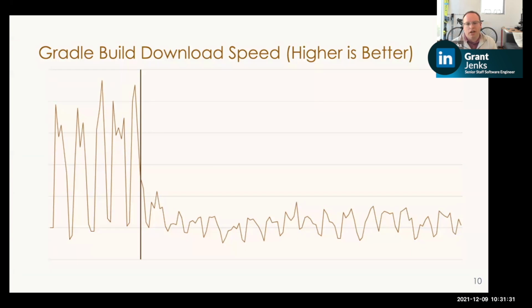We use Gradle for a lot of our builds. We're using Ember a lot in our web builds. We're using Bazel for some of our builds. And so we kind of have a heterogeneous environment in some ways, where we make investments in different platforms to do what's best for those teams, to make them as productive as possible.